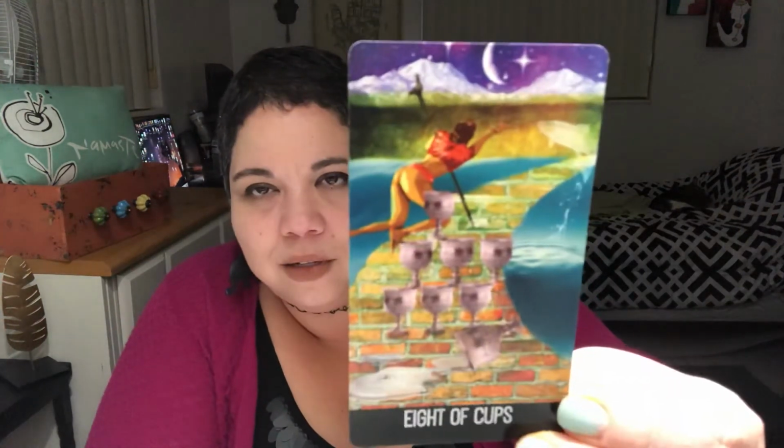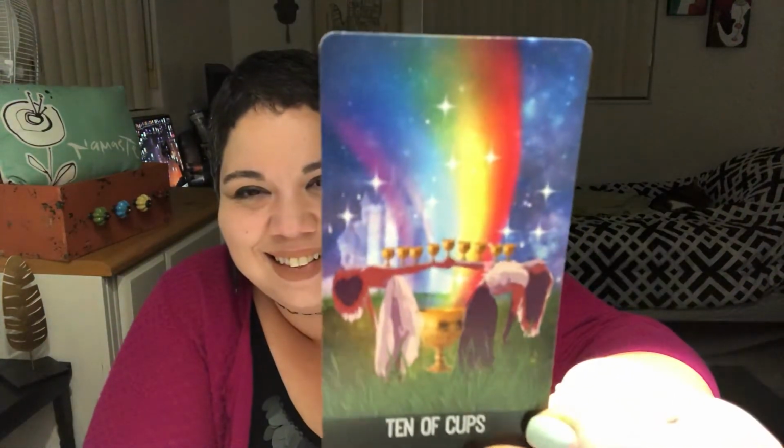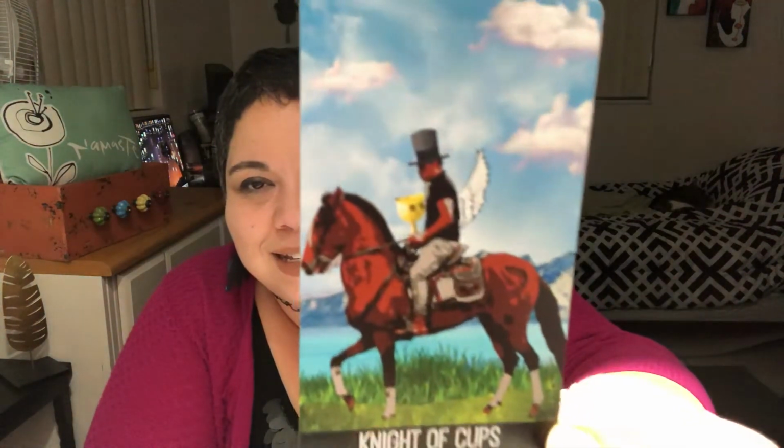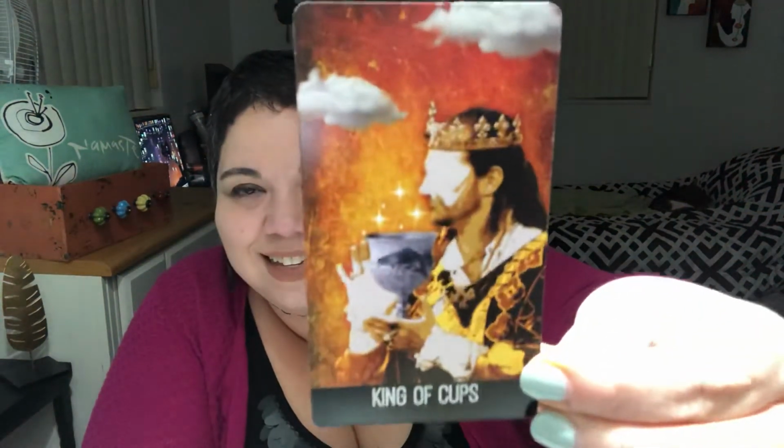Eight of Cups. Nine of Cups. Ten of Cups. Knight of Cups. Queen of Cups. And King of Cups. Okay, now we're going to do the swords.